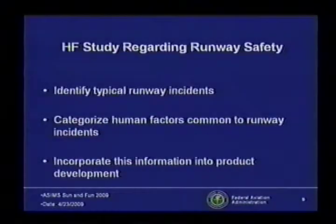Human factors study regarding runway safety. Again, this is going to come over and over and over again. Human factors is number one. If we reduce the human factor errors when it comes to runway safety or surface incidents, we've reduced 65 to 68% of all incidents on the ground.